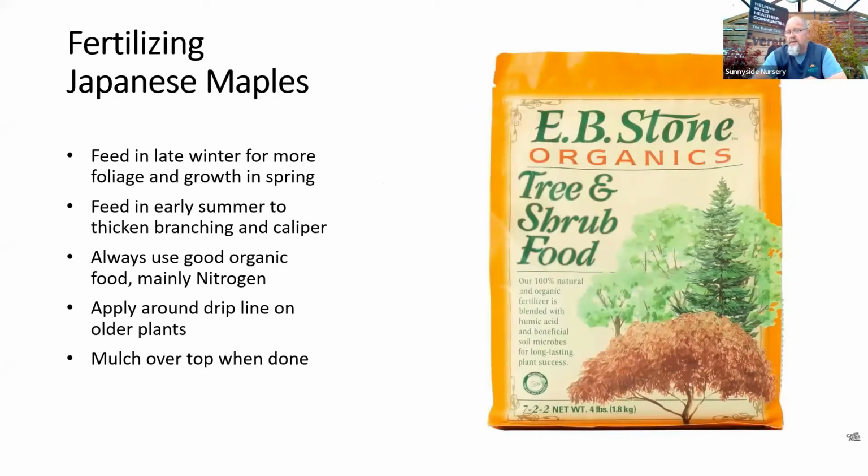Now, if we talk fertilizing real quick, again, I would always go organic fertilizer. There's never a chance to burn anything if I use organic. Maples just need some nitrogen to get you healthy leaves, get you a nice flush of growth every year. A little bit of phosphorus, potassium is fine too. But I think this tree shrub food from EB Stone's perfect. That's 7-2-2. If we haven't done a dose yet, you can do it now.